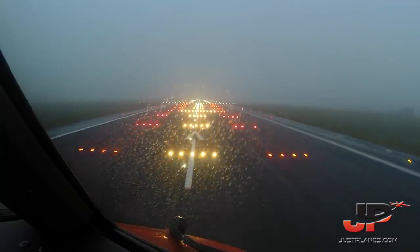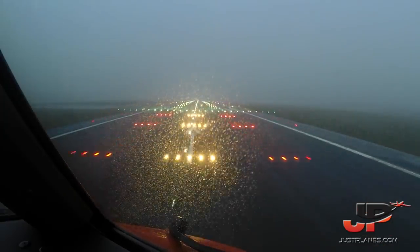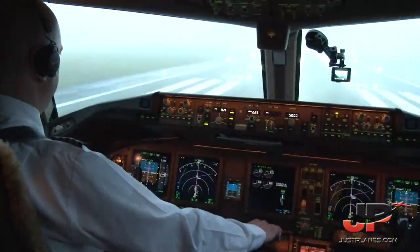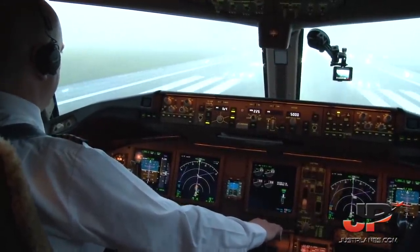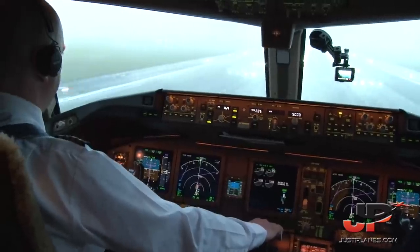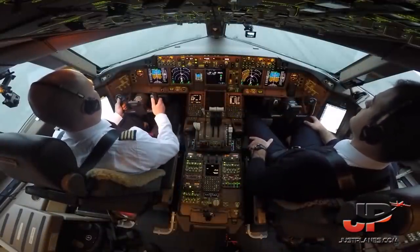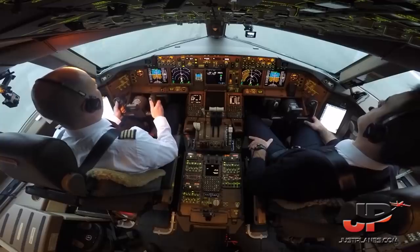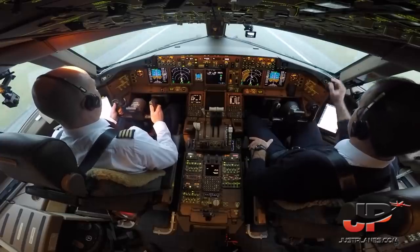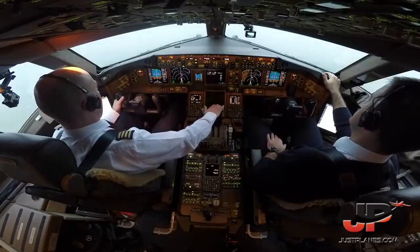CAL 952, turn left, heading 310. Heading 310, CAL 952. Captain 3716, descend 4000 feet, QNH 1027. 18 knots. 4107, Ethiopian 3716. V1. Rotate. Positive rate. 3716, turn right, heading 060. Heading 060, Ethiopian 371. Hold up, check.